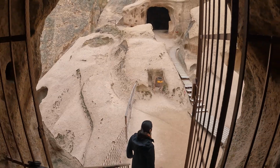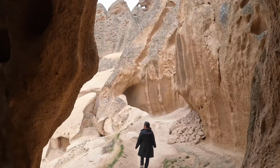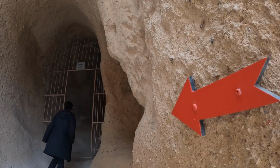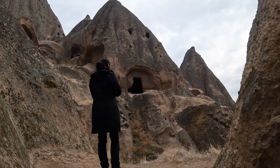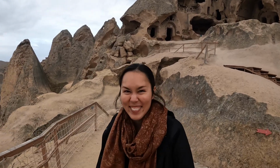It was easily one of the coolest things we saw on our trip in Turkey. All of the rooms are carved out of the rock, and it is connected through a network of caves. It was incredibly beautiful and wonderful to have the whole place to ourselves. It's so cool. It's incredible.